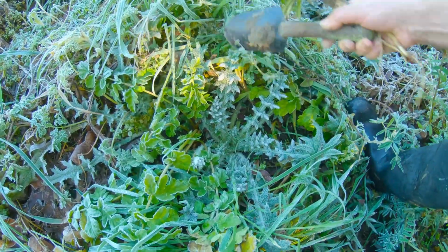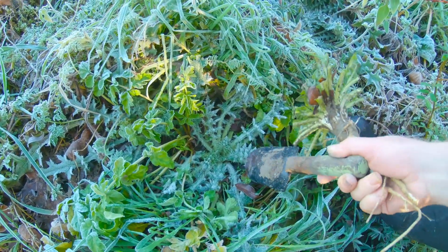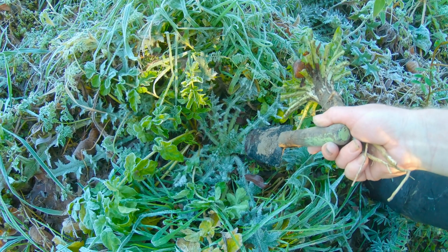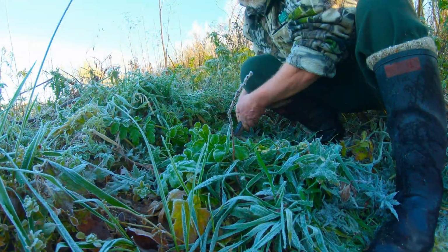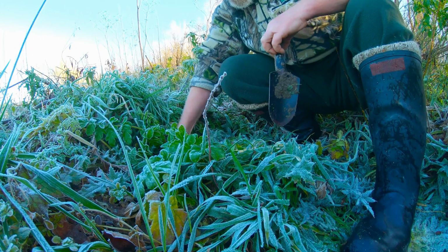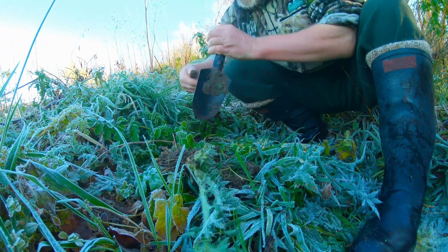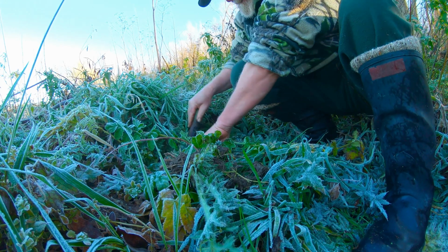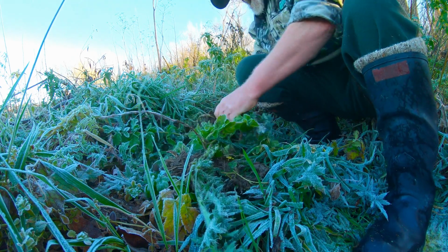So here we've got a bull thistle and parsnip beside each other, covered in frost. So I want the parsnip really, but I'll dig up this little thistle root as well, bull thistle. Not a lot of action in the garden at this time, midwinter, but there's plenty of plants still thriving out in the wild. So that's the bull thistle root, so I'll clean that up, show you. And there's a parsnip here. They've got very deep roots. There we go.